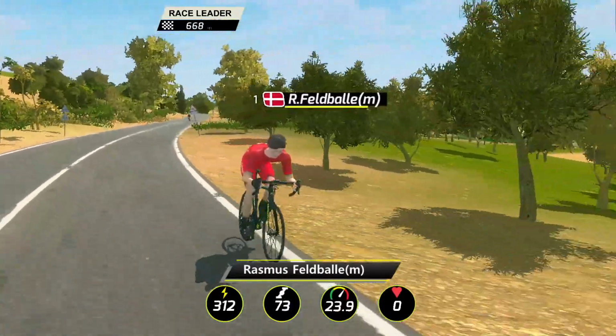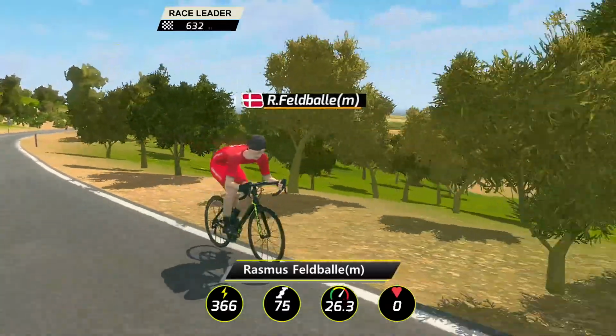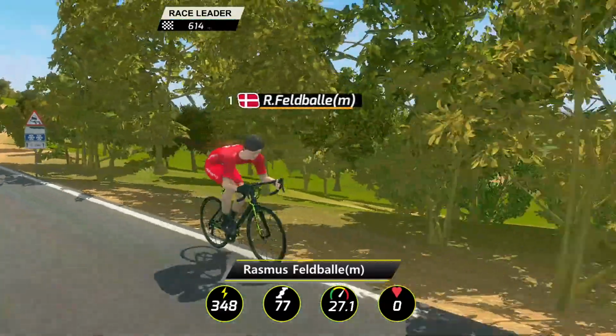Only 670 metres of this race left for Rasmus Felbel, not too long to hold on. I'm sure he'll be looking forward to that finish line.